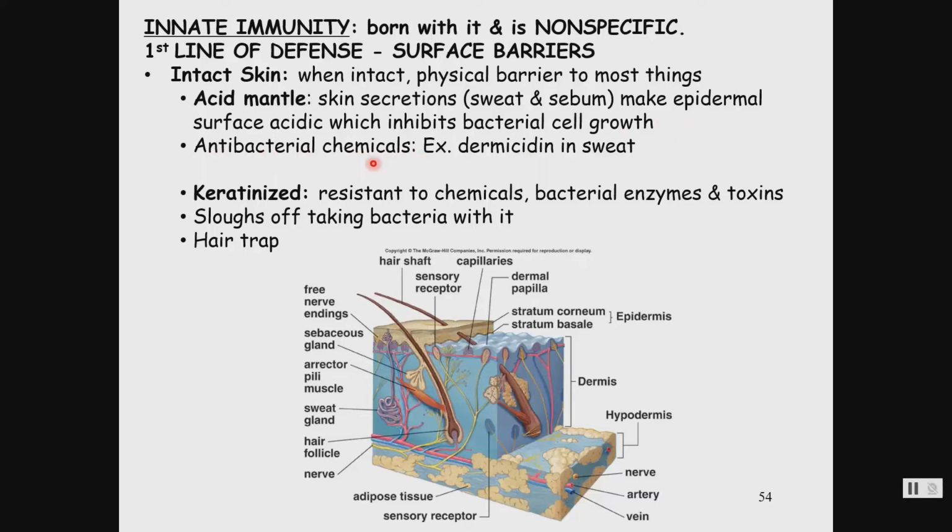Also, your skin secretes antibacterial chemicals, dermcidin, so dermicidal. So dermcidin in sweat kills bacteria. It is keratinized, so remember keratin is that tough hydrophobic protein, which makes it resistant to chemicals, bacteria, enzymes, and toxins. Also, that upper layer, your epidermis, so stratum corneum, is constantly flaking off. And so when it flakes off and sloughs off, it takes the bacteria with it. And hair also serves as a trap.